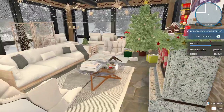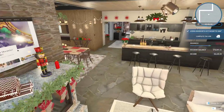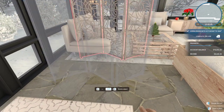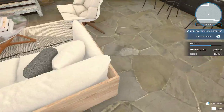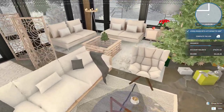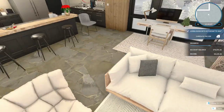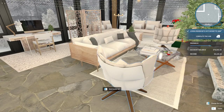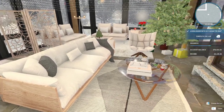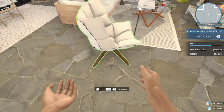Okay, the room looks a little cluttered. Let's put this more this way. It does look cluttered. But it's a big freaking room. Should I get rid of one of these chairs? I think it's, no, I think it's this chair that needs to go. If not both of them. Should both of them go?